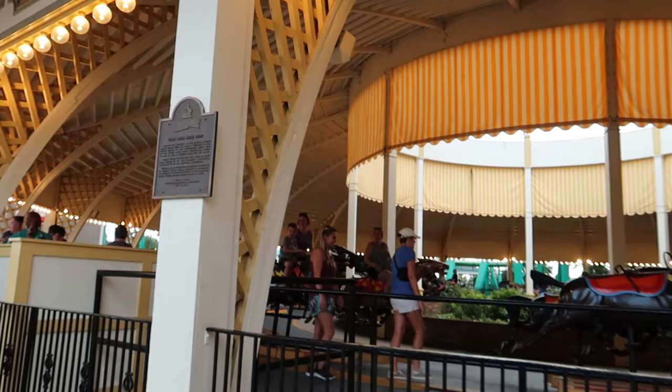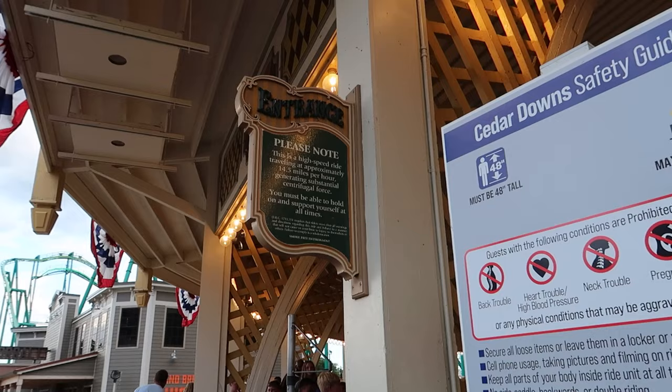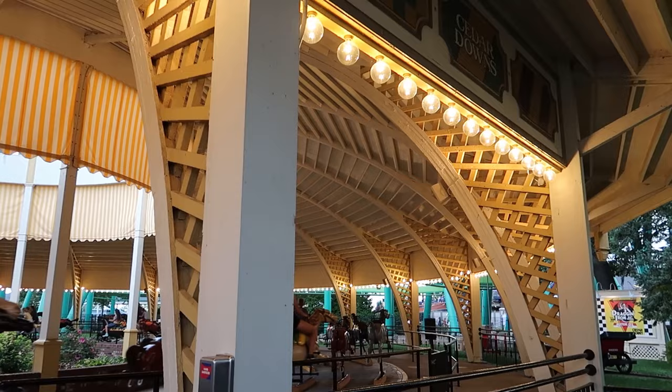It's a high speed ride, 14.5 miles per hour. How I adore a derby racer ride. The only other one I've ridden like this was at Blackpool Pleasure Beach, which I feel like feels bigger and faster and it's got the organ music, but this one is just charming and fun. It's cool that this one still moves back and forward like you're racing.